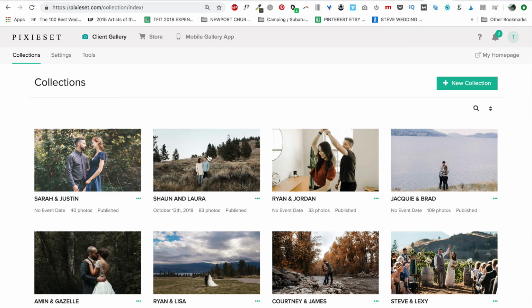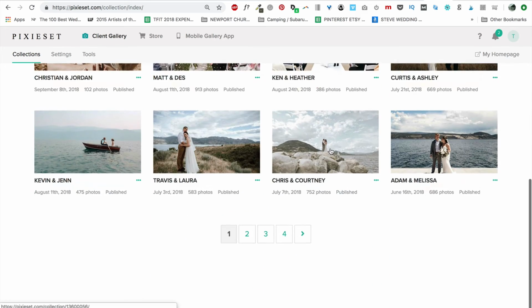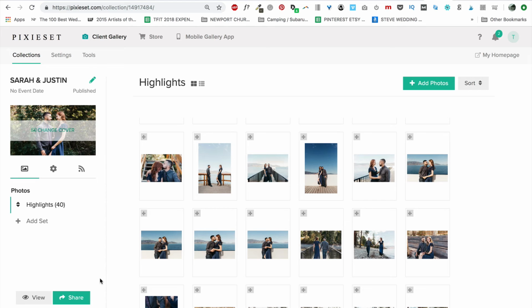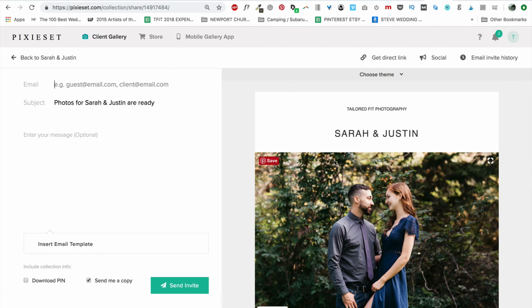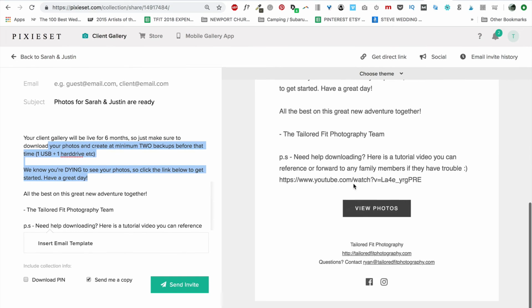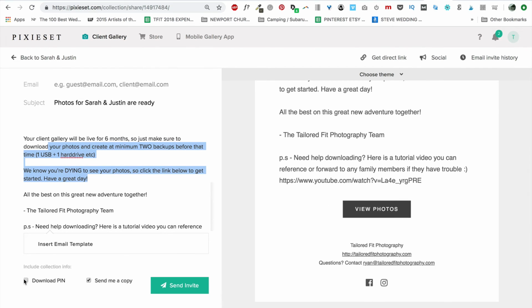So here I have all of my weddings, my engagements. Every single session gets sent to the client like this, and right from within the session, I can go through and click share, enter any emails I want to send, whether it's the client, the client's parents, enter subject. I can use snippets, again, email templates. Once they have their photos, I have a pre-written template in here. I just hit send. I can include a download pin if I want, or I cannot.